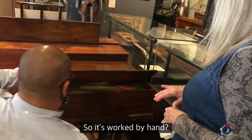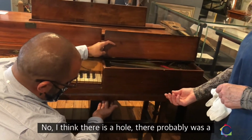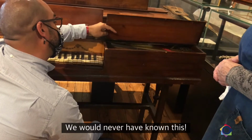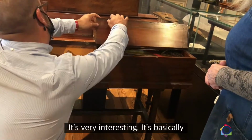So it's worked by hand? No, I think there is a hole. Right. There probably was a pedal. Yeah. So you would lift it with your feet. Goodness. We have never known this. It's very interesting. It's missing though.